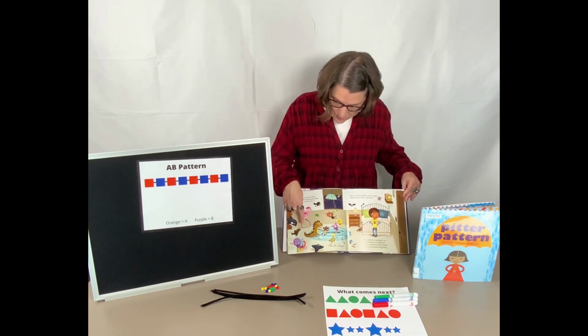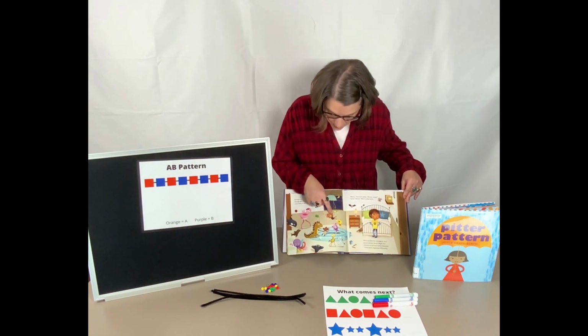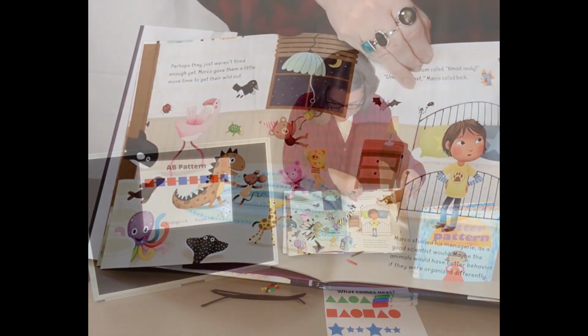Is there another way we can sort our animals by patterns? Do you have any ideas as you look around at our animal friends?